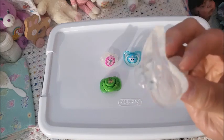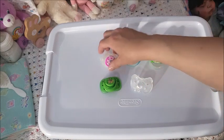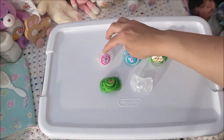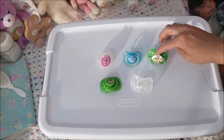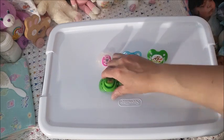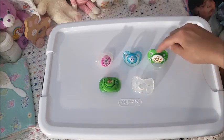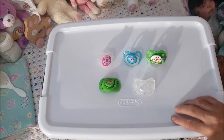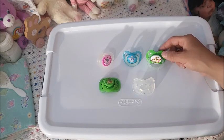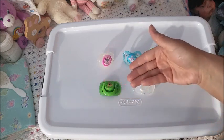So, here are the five for this time. Number one, heart. Number two, owl. Number three, cow. Number four, monkey. And number five is the clear. And look at this, guys. These two are the exact same green. So, yeah, I guess it depends on what kind of theme you want. A farmer's theme or like a jungle theme or a monkey theme.